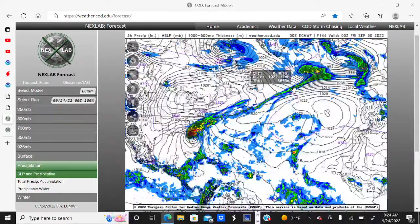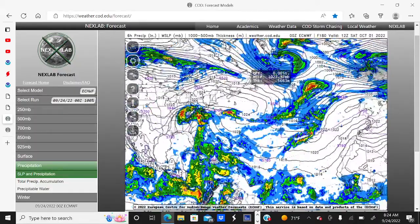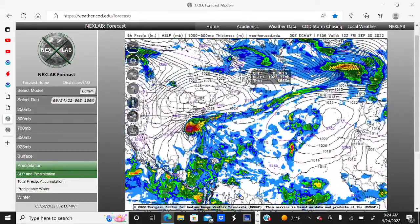And then the European model slowly moves it through central and northern Florida and through the southeast between Friday and Saturday.